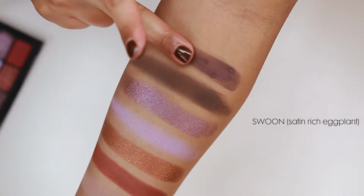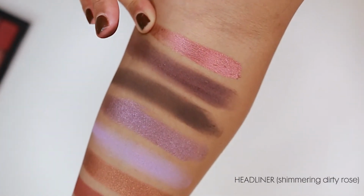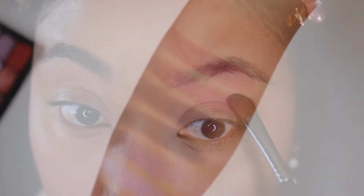Overall, I think the colors are beautiful and wearable for every day. You definitely can achieve a smoky eye look with these deep purples.